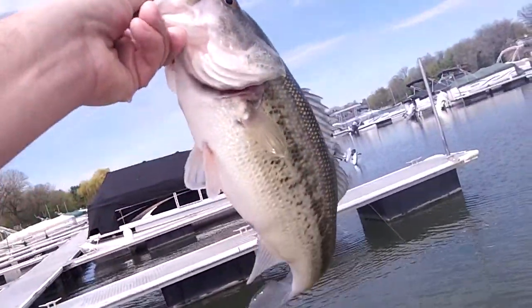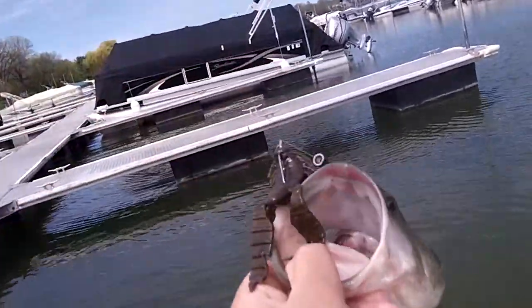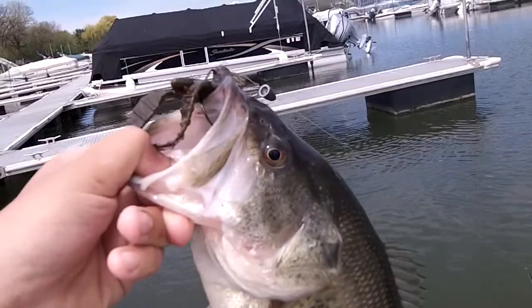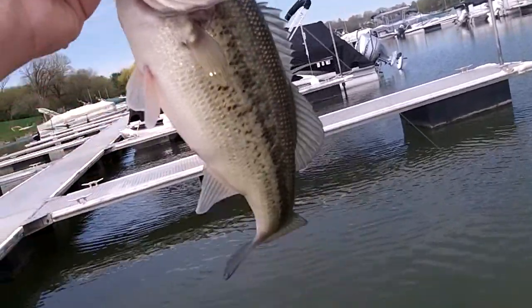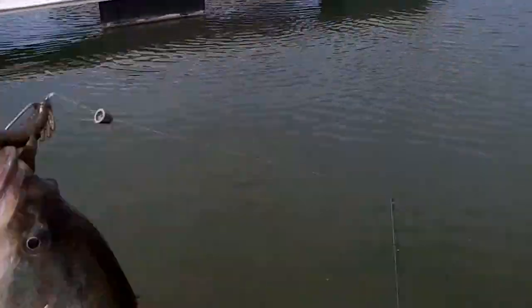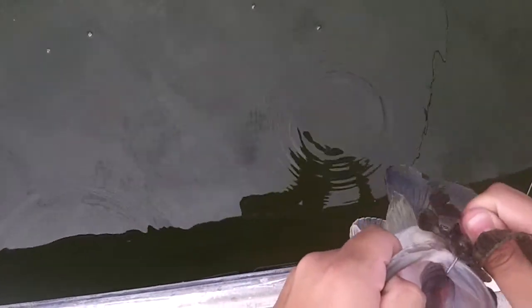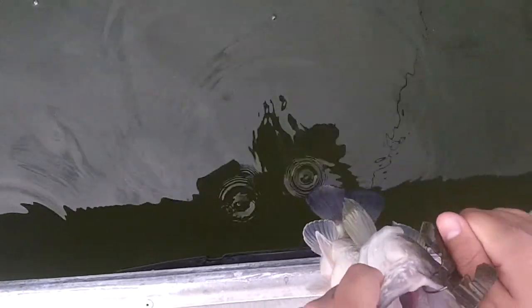There we go. Good fish on the conviction craw right there. I felt the bite and he started moving. I had to turn the camera on real quick to get the hook set. Nice. Same dock. Man, they stick them.